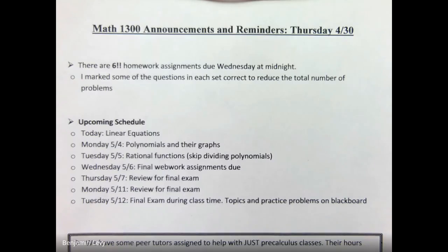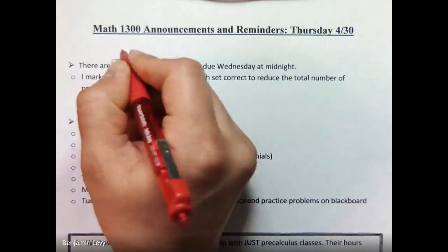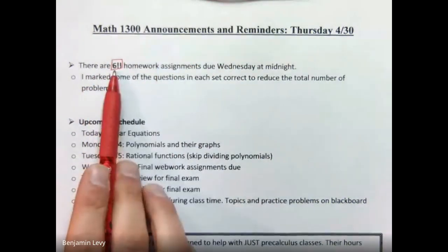The last homework assignments are due next Wednesday. And let me just remind myself what the date is. Yes, on the 6th will be the last homework assignments, and there's a lot of them. It's the most we've ever had, actually, partially just because the linear equations homework is broken into 3 different sections.